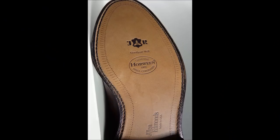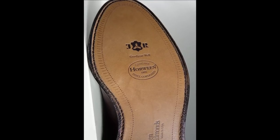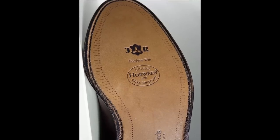Now, could you show that stamp? Because that's iconic. To anybody that knows Alan Edmonds shoes, the shell cordovan shoes come with that stamp on it. So it's like a little cult following thing, right? That Horween stamp. Right. And I probably should have been better prepared because this is a reject shell. You just don't get shells big enough to cut into a valet tray. And the price I get for them, it doesn't make sense to make a valet tray out of cordovan, but I did it just because I wanted to see what it looked like.